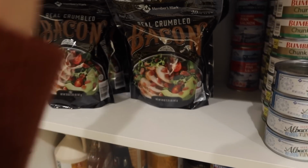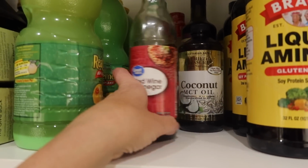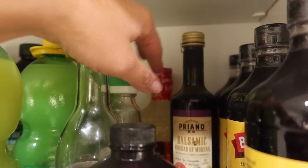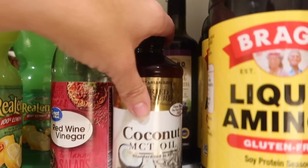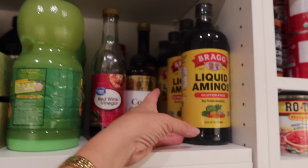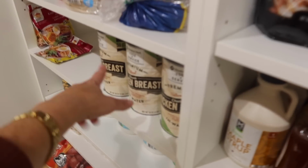We have this true lime stuff here. I don't know what this is. And then random things, rice vinegar, red wine vinegar, extra balsamic. We have 1 on our stove, a Karo syrup, which we probably just use for pecan pie once a year. And then this is our soy sauce or liquid aminos. We got 4 of those, so we do go through that pretty fast. Here's our bacon bits too next to our fish. So this is our protein section along with that right there.